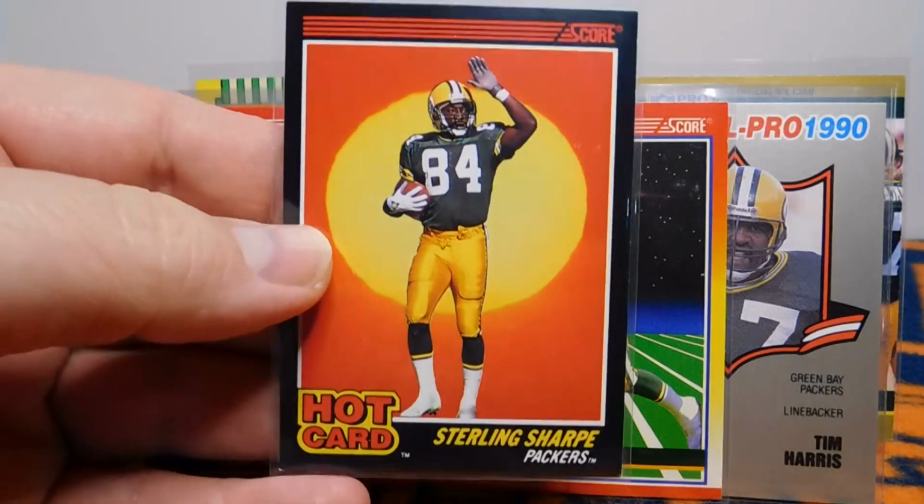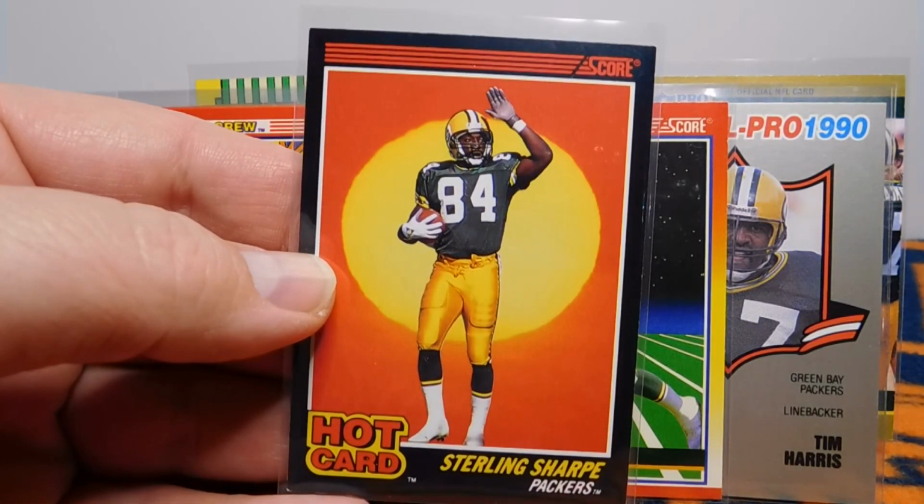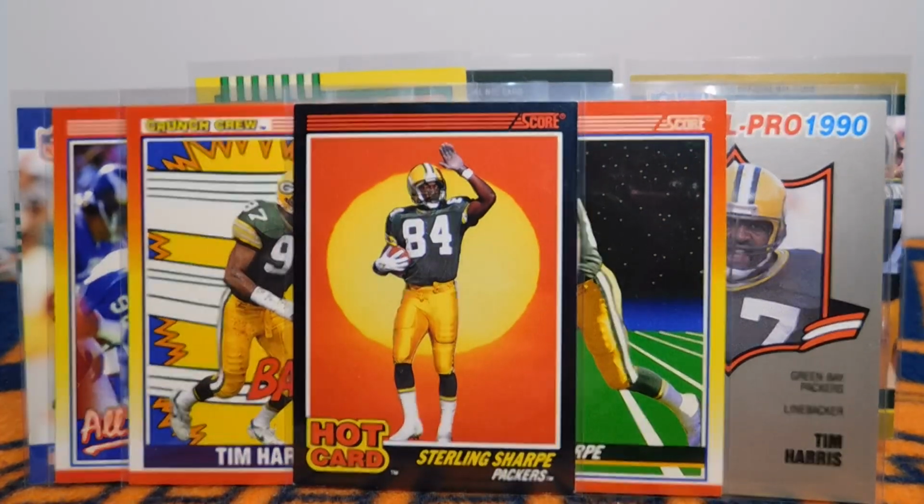I may end up trying to get the other 8 at some point. In fact, I think Don Majkowski is one of those 10. So the Packers would have had a couple there. But a really nice insert card. I really am a fan of those.